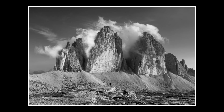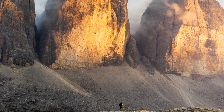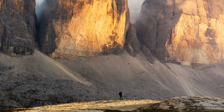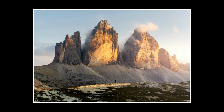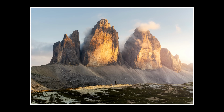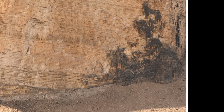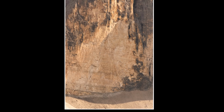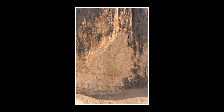Although I like this photo, I got this one from a slightly different perspective a little bit later. The light was simply just much better and beneficial to the scene. And by zooming in, I got this photo that really shows the immense size of these peaks. Just look at how small those very distant hikers walking along the foot of the mountain are. Wow!